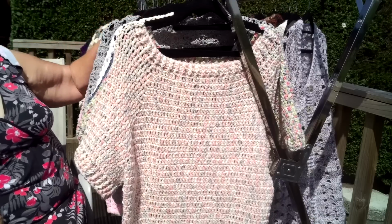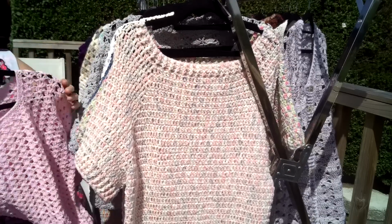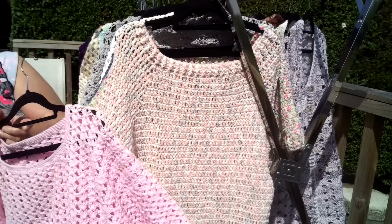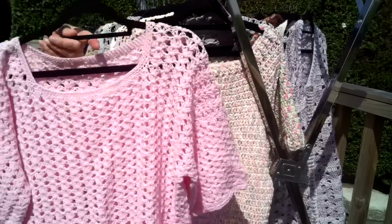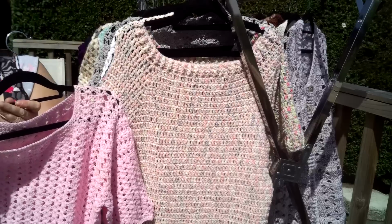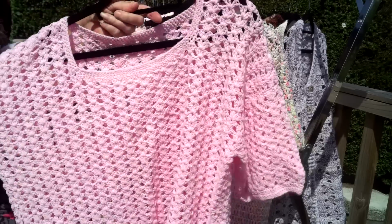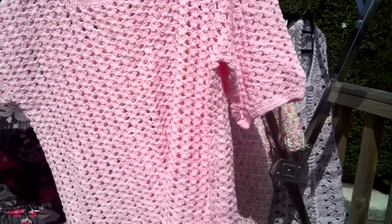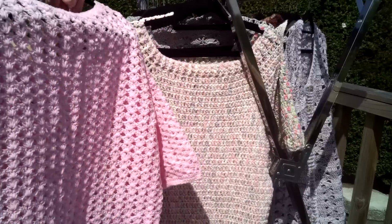If you want to see any more of them in any detail, leave me a comment and I'll try and make a video with them in more detail. This again is cotton, but it's not organic. Actually, this one could be a cotton mix. I think this one's a cotton mix. Again, it's a larger size, as you can see. It's got the scoop neck and a higher back.